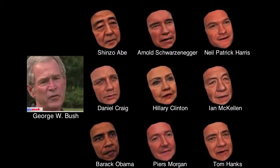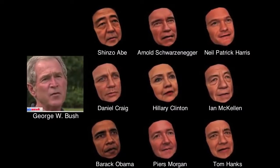33. Persona transfer, animates a digital model of a well-photographed person.